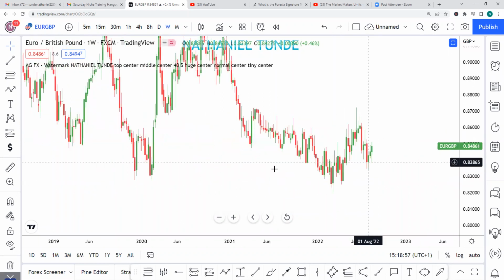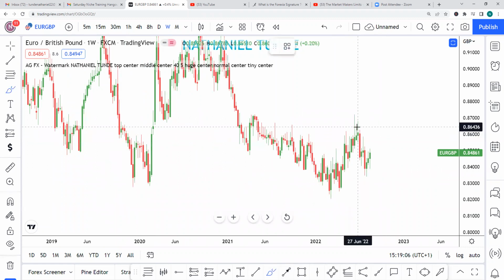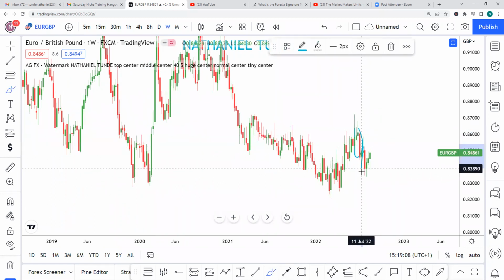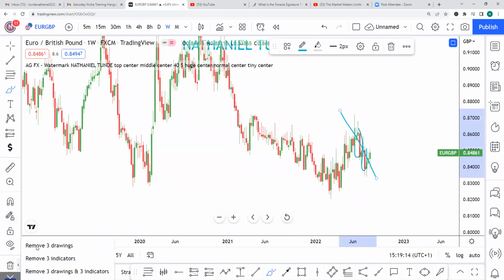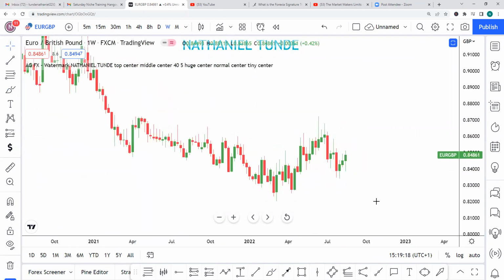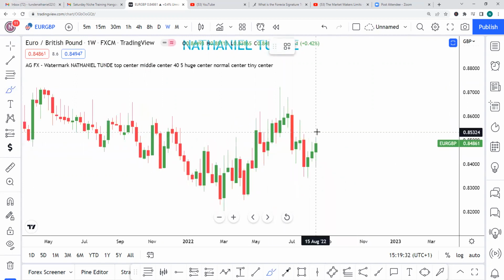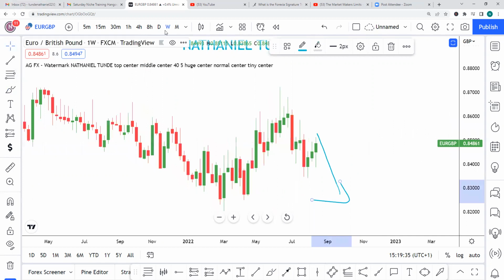So you can see right here this candle, this one, this candle, this candle. Can you compare any candle within this range to all this? You can't compare it. So that's to tell you that the flow is to the downside. The flow is to the downside. So look at this massive bearish candle corrected by these two candles. Look at this massive bearish candle again, corrected by these three candles. So in the weekly time frame, I have a bias for sell. For what? For Euro GBP.